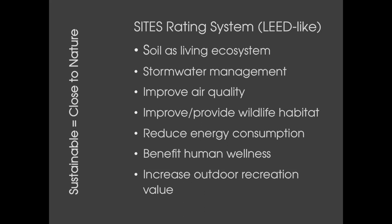First thing and foremost is looking at soil as a living thing. It's an ecosystem. It's how we manage our stormwater so we're not carrying pollutants off site and we're capturing as much water as we can on the site. I'm on the West Coast. We deal with drought. Anything we can do to recharge groundwater is great. So all of these other points here, energy consumption, trying to benefit human wellness, etc., is all part of making a garden sustainable.